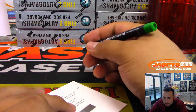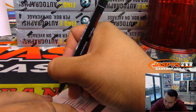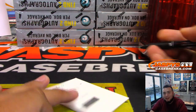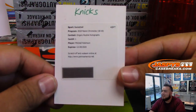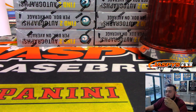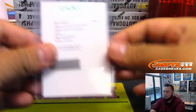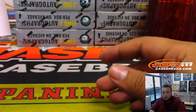All right, who has the Knicks? New York Knicks. At least the Knicks are hitting something. Am I right? There you go. Alrighty, so there you go. So here are two autographs of the box. Remember, a lot of numbered cards.